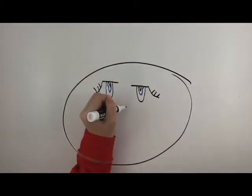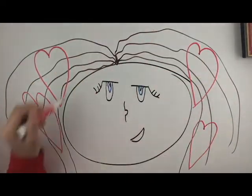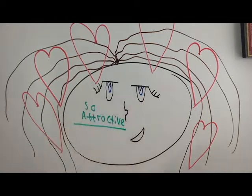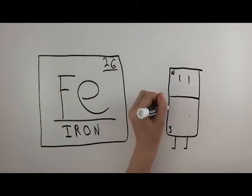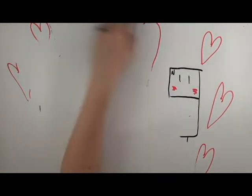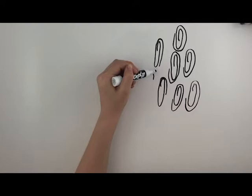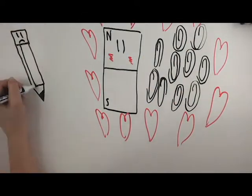But what are magnets attracted to? Why do certain things work and others don't? That's a good question. Magnets are only attracted to objects that contain iron. For example, if you had a box of paper clips, they would be attracted to a magnet. But if you had a pencil, it would not attract to a magnet, even if it was the same magnet that the paper clips attracted to.